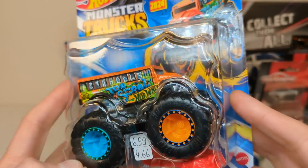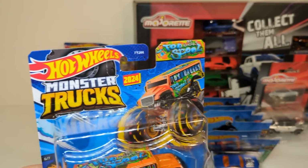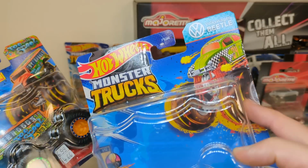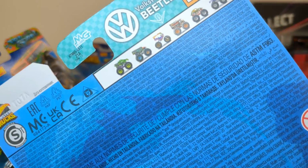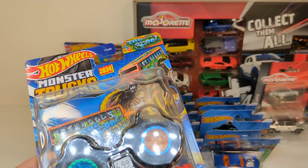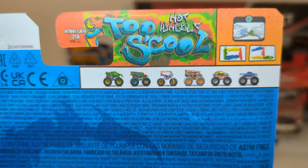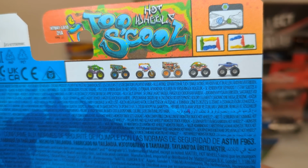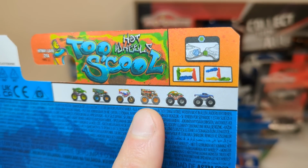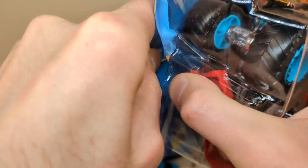Also got me a school bus. 2024. By the way, are these all 2024? I didn't know. Well, this one doesn't say it's 2024. But it is in the lineup with the other two, so I don't know what's up with that. I'm not that knowledgeable on the Hot Wheels monster trucks. Maybe it was in there the previous year too. I don't know, but these were on there too, so never mind.